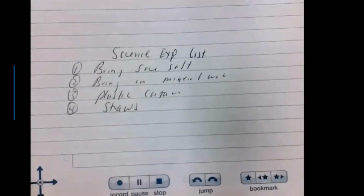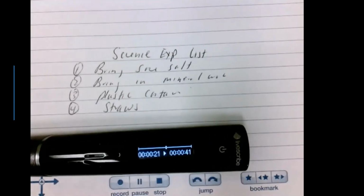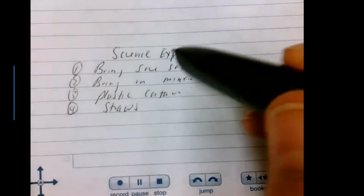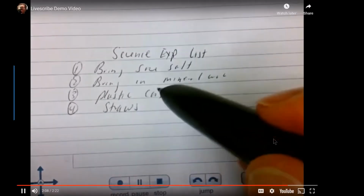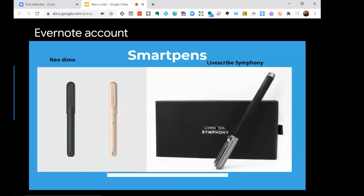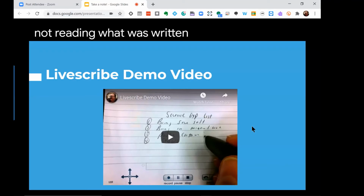So you can see that the student can always go back and refer back to the audio note that was recorded. In a couple of seconds, this information is going to be synced to my Evernote account. So just that gave you an idea. I just want to make sure that you understand it's not reading what was written, it's just recording what was said at that time.